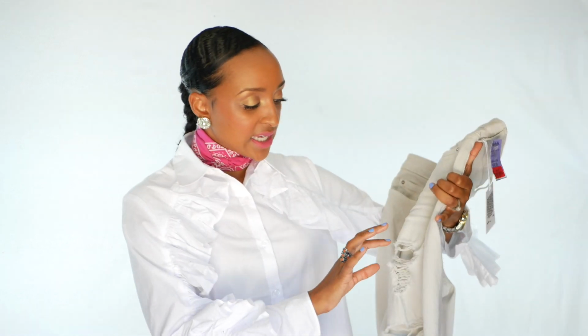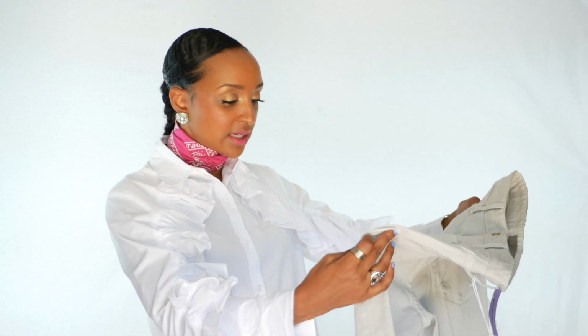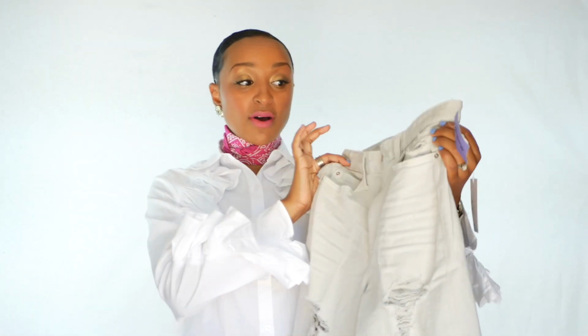The distressing is kind of a little high. I'm kind of iffy sometimes about distressing and stuff, you know, but I mean, I don't know. I'm thinking about possibly adding patches underneath, but we'll see. But yeah, so I got these.